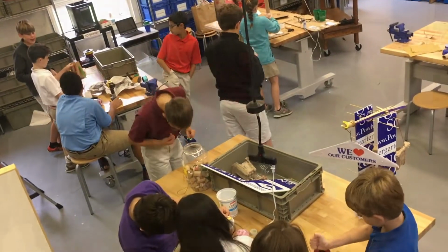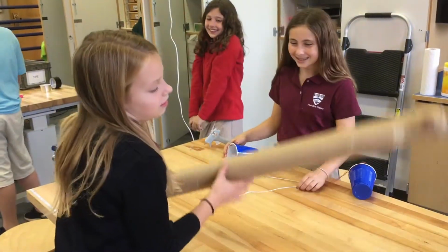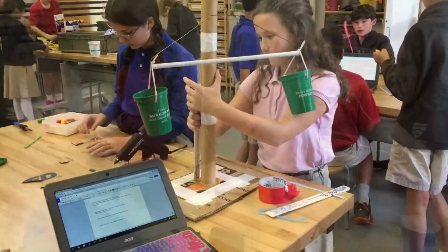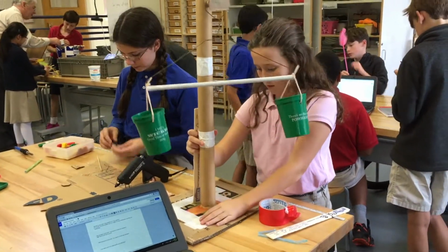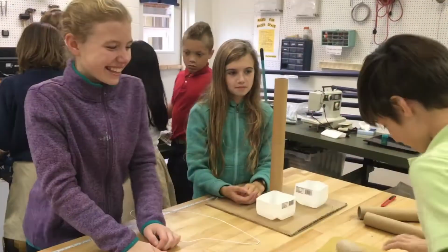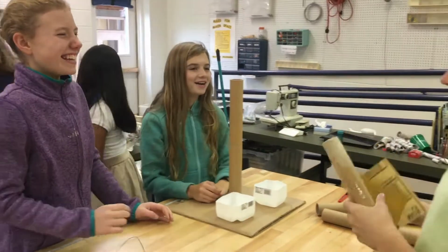The sixth graders were given a new project this year in math. What we did in this case is the students were told they had to build a scale. A scale, in this case, is something that could balance two things to compare weights. We went into the Makerspace. We looked at the materials available in the Makerspace.